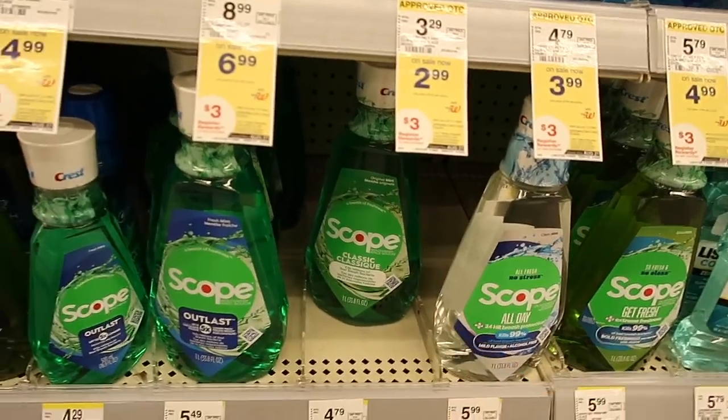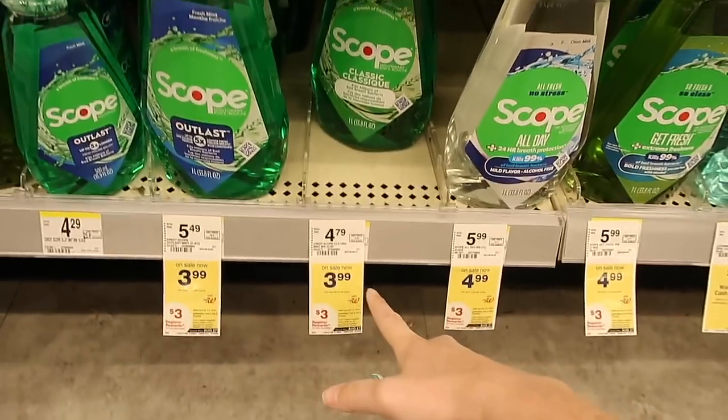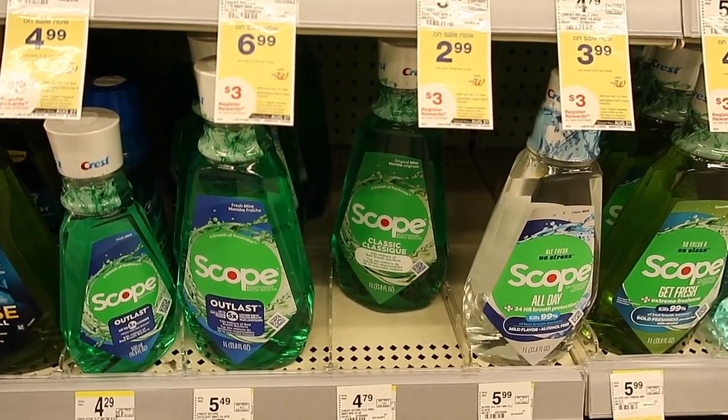Here we have the Scope mouthwash on sale this week for $3.99.